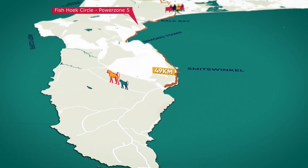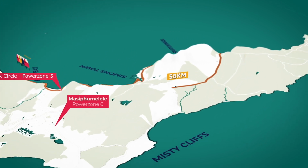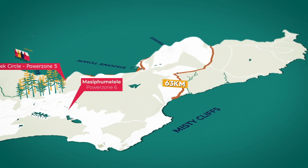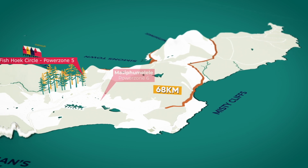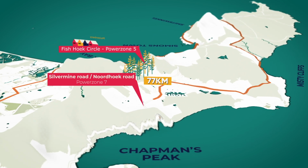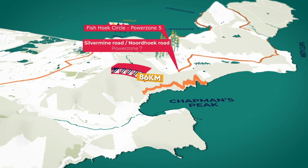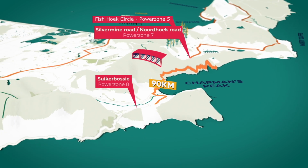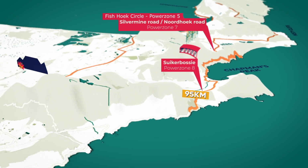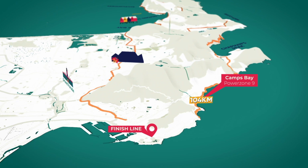There are 12 refreshment stations along the 109-kilometer route. All refreshment stations will stock Coke, Powerade, and water, along with medical and mechanical support. Remember to bring your reusable water bottle, as cups will not be available at refreshment stations. Visit the app for precise locations of the refreshment stations. Physiotherapy is available from refreshment station 4 onwards.